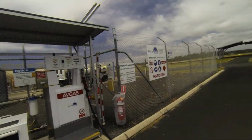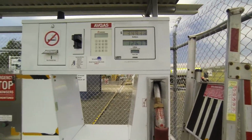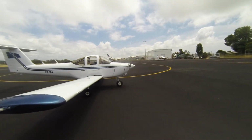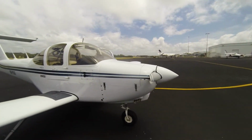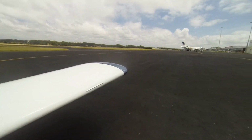So made it to Wynyard, and everything went really, really well. So now we're at the bowser, and $2.75 a litre. Got to be a bargain. Spectacular. The Tomahawk went over Bass Strait. We're in Tasmania. Crazy.